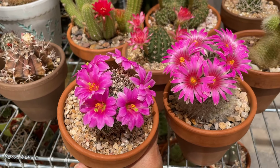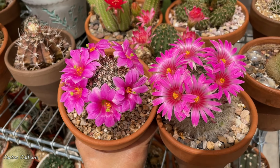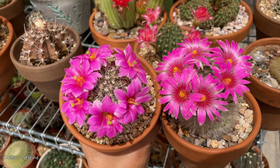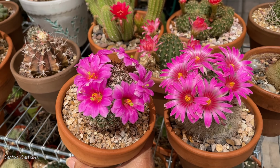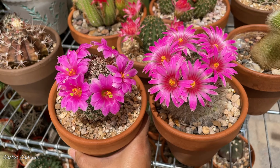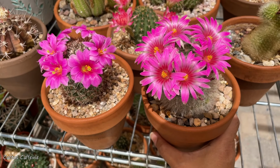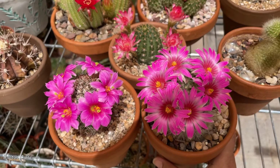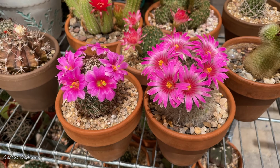These two are actually my two favorite Mammillarias in my collection, and I guess you can see why. They have very big flowers, and they're very hardy when it comes to heat. They can tolerate our heat here. In fact, the hotter it is, the better they flower. And the flowers last for, I would say, 3 days. They open and close for 3 days.